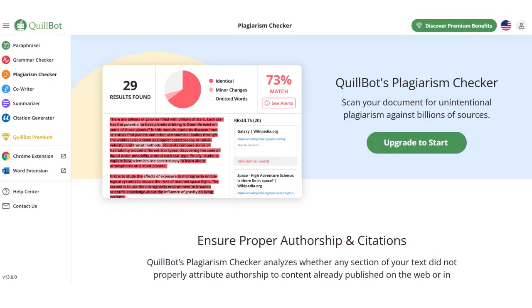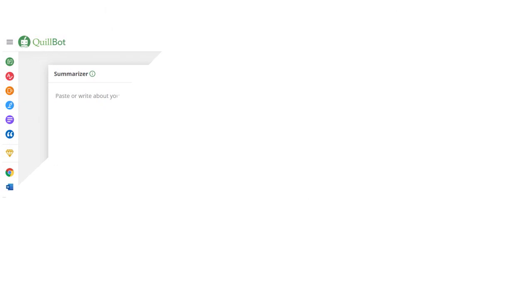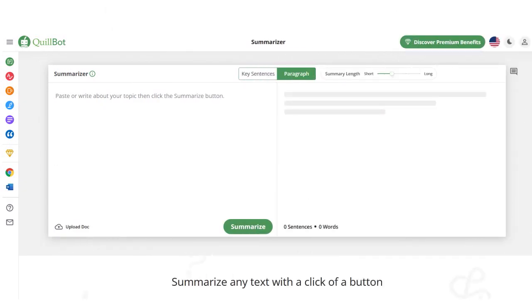You also have a plagiarism checker. So you are actually ensuring that you have proper authorship and citations. So they will check whether or not any section of your text did not properly attribute authorship to content already published on the web or in books, research papers, academic papers, or news sources. You have a summarizer feature that allows you to summarize any text with a click of a button. Okay, so this feature can condense articles, papers, or documents down to the key points instantly. So their AI-powered feature uses natural language processing to locate critical information while maintaining the original content.